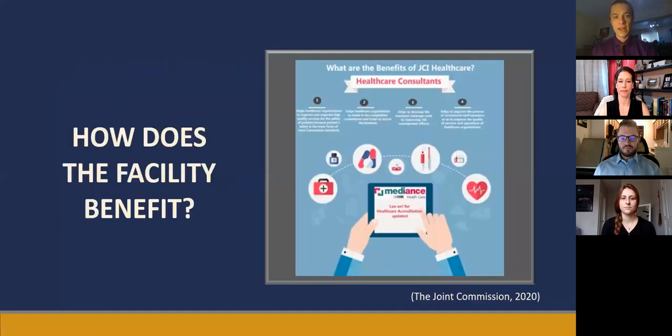So at the end of the day, after all the hassle that comes with maintaining or getting Joint Commission accredited, how does the facility benefit? Well, although the Joint Commission survey and accreditation status can be stressful at times to maintain for those working in the facility, there are certain benefits that it brings with it. First, and probably most importantly, becoming accredited allows federal funding to be provided, as well as other government and state mandated regulatory requirements to be met.